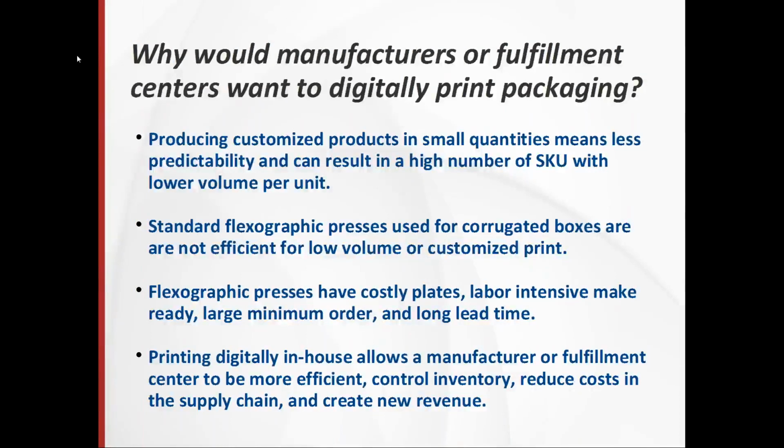Now, can you print one box with a flexographic press? Yes. But obviously it's not very efficient and cost effective because it could take 30 or 40 minutes to set up the press, get it all set up for this box, then you've got to run some boxes, so there's waste, and now you print your box. So it's very time consuming. In digital, you basically send an image to the printer, it prints the box, no waste, no setup, and so forth.